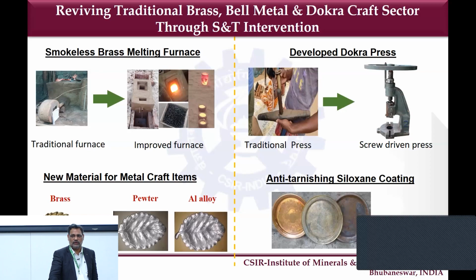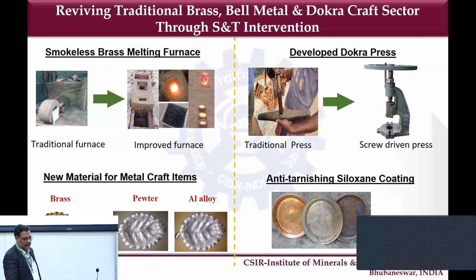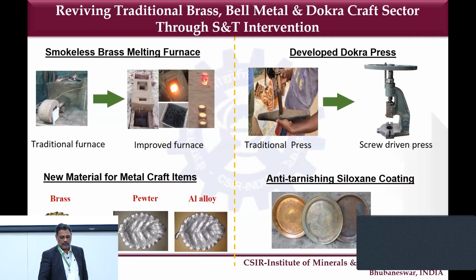We are also working on a different kind of formulation, alternative materials to replace brass, so that they have much more shine, luster and longevity. Also, in those metal craft items, you can see that over a period of time they lose their luster. So a very low cost siloxane coating has been developed, where we could see almost 3 times improvement in longevity, so the luster is maintained. Those things have been developed and are now being validated, and are in negotiation for transfer to the relevant industries.